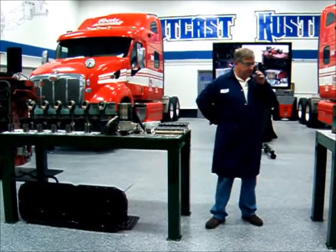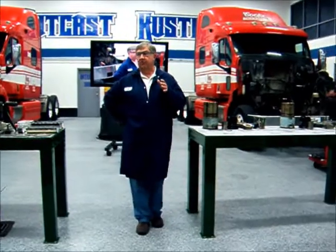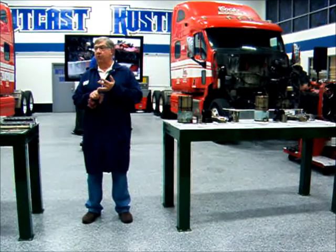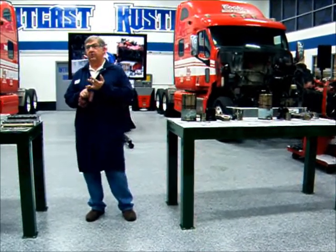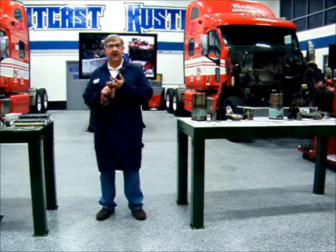But the requests from the Engine Manufacturers Association for this new category, they've requested an improvement in oxidation control. They've requested a possible enhancement when running with biodiesel. They've requested an improvement in the shear stability, and that is something that I can talk about.